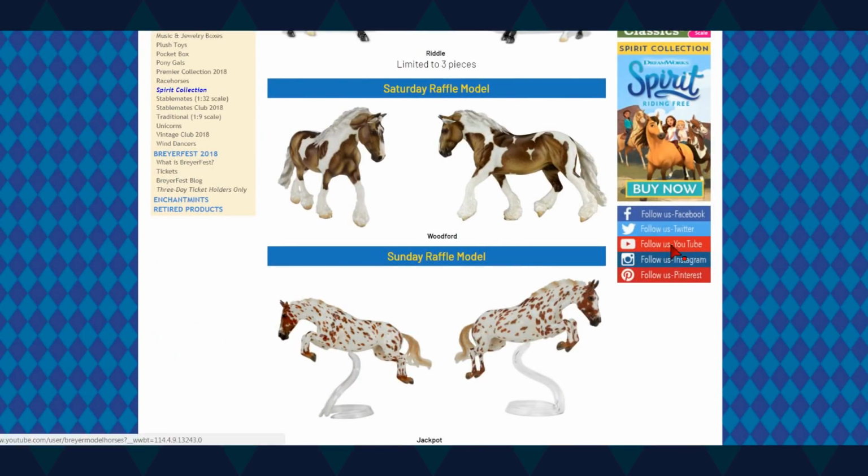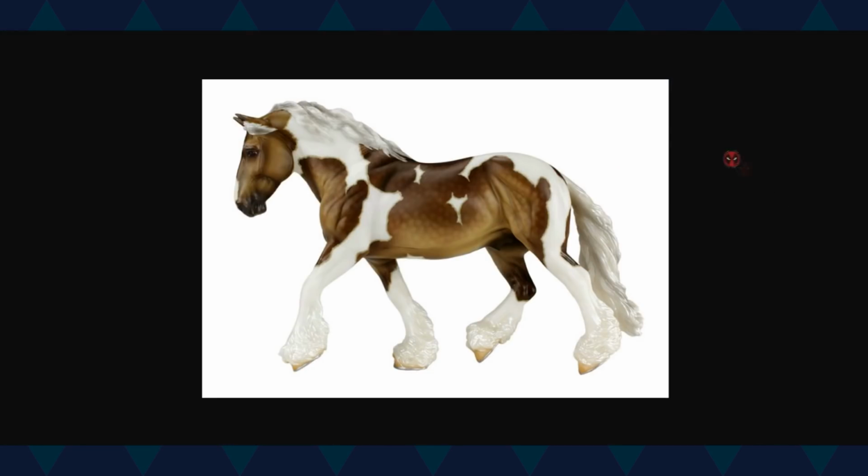And then here are the other raffle models. We have Woodford, the Saturday raffle model. He is definitely my favorite of the 2. I think he is pretty cool. I will say I'm not super head over heels for him for some reason though. I think some of their other raffle models in the past I've definitely loved a lot more. But I do think he's really pretty, and I like the fact that his mane and tail almost look like they have some shiny paint going on, even his feathers on his legs. It looks like they used a little bit of pearly looking paint to give it a shimmer, which I think looks kind of cool. So I'm not super crazy about him, but I think he is really pretty.